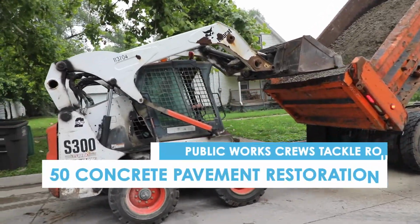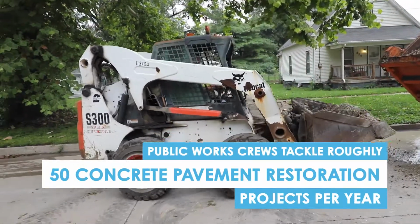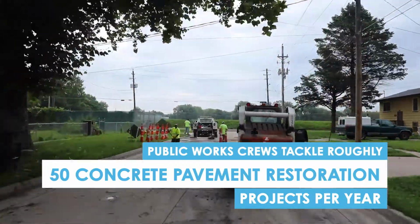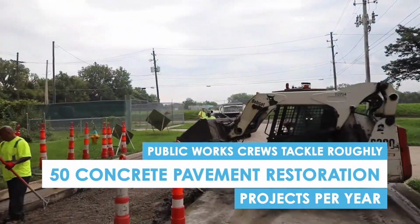One of our most common pavement types anywhere in the city is a concrete street. Concrete has a fixed lifespan to it. It will age and deteriorate. That means we have to repair it.